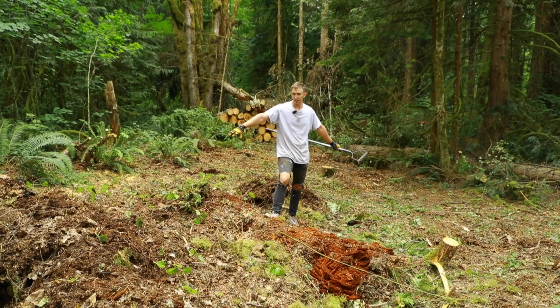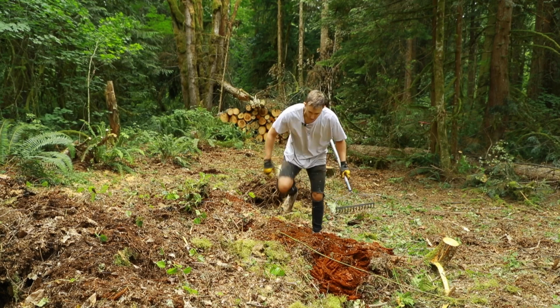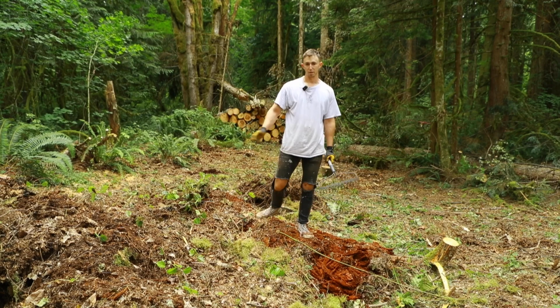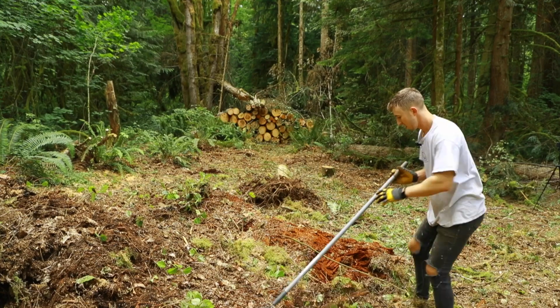So now everything's been cleared and all the stumps have been cut down. I'm gonna rake all this to get all the sticks and shrubs and stuff off the forest floor, just so when we're setting stakes, they're not tipping over, and we'll really get a feel for what the space is gonna be.